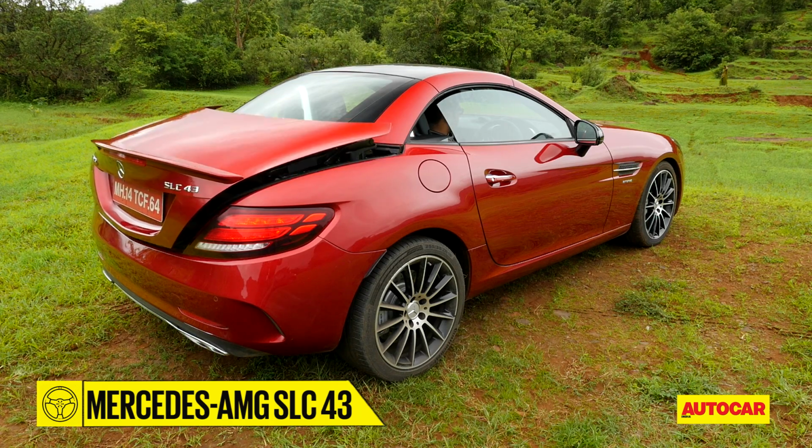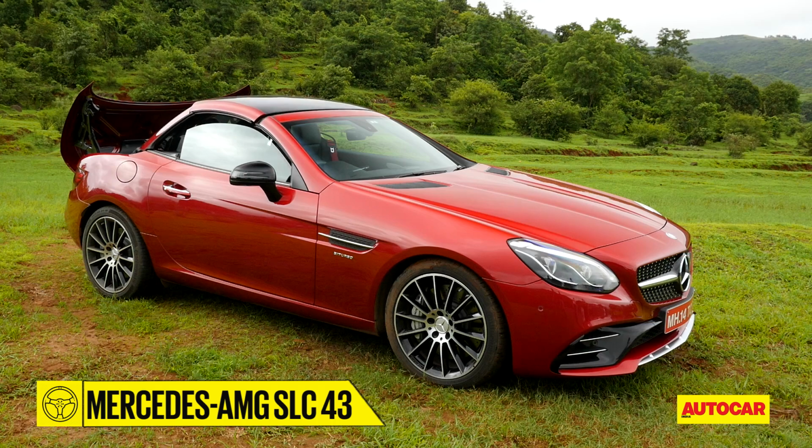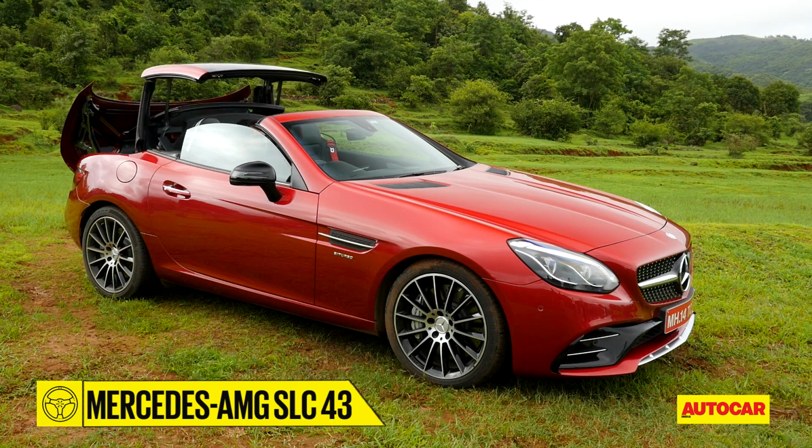But if there's one thing that the SLK and now the SLC will be best known for, it's got to be the foldable hardtop roof.